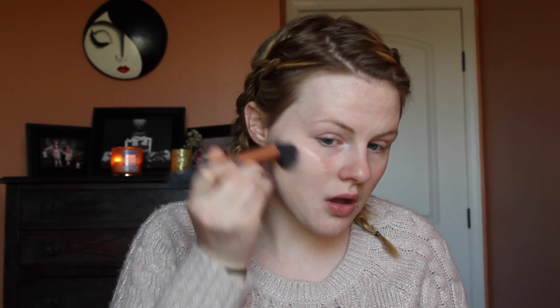So as you can tell, the consistency of it is pretty watery. She did mention to me that it is a water-based foundation. So starting off with my buffing brush. Oh wow.